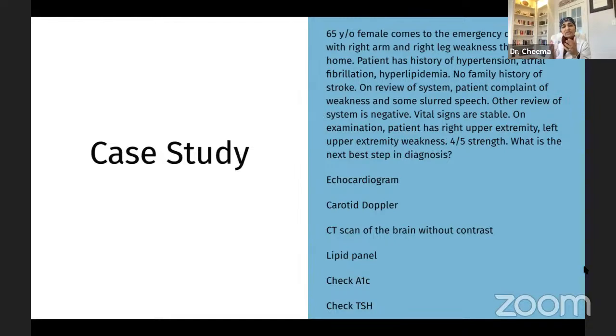So then we see, okay, sometimes there's less sensitivity. The CT scan has a higher sensitivity to diagnose the hemorrhagic stroke and less sensitivity to diagnose the ischemic stroke. But first of all, the CT scan will rule out the hemorrhagic stroke, and we see, okay, there is no hemorrhagic stroke. So what to do next?